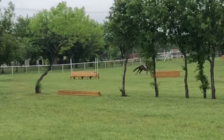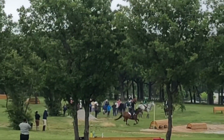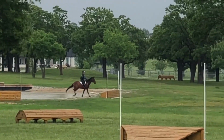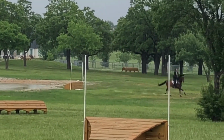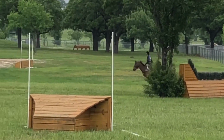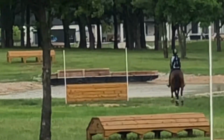Very nice down that one stride for Jax, and got that turn done quite easy. So I'm just going to rev him up and get him in. William said maybe to just slow it down a bit on that one. But I wanted to make sure I got a positive jump in for the down bank into the water coming later on in the course.